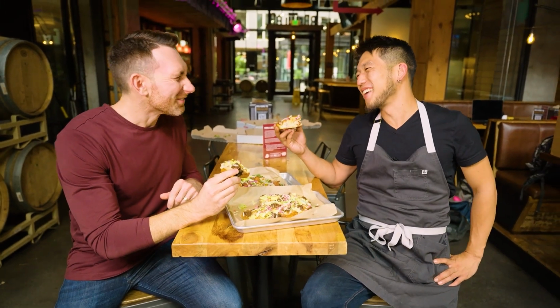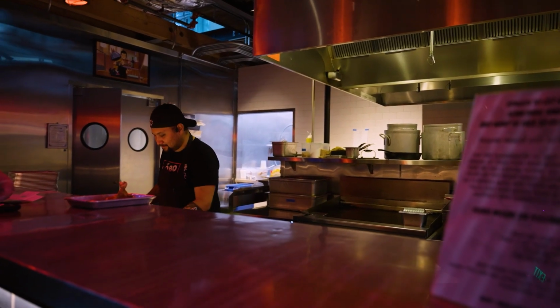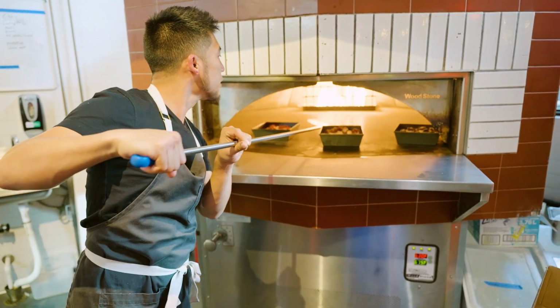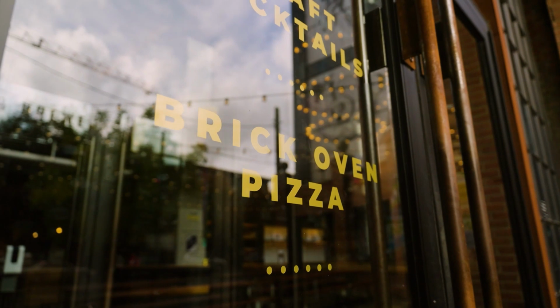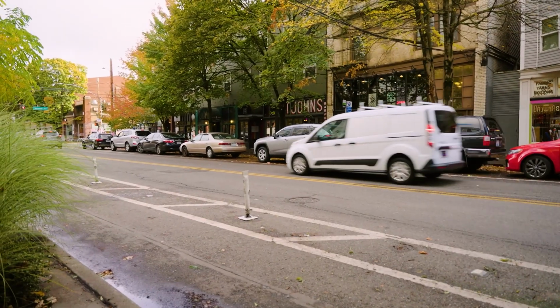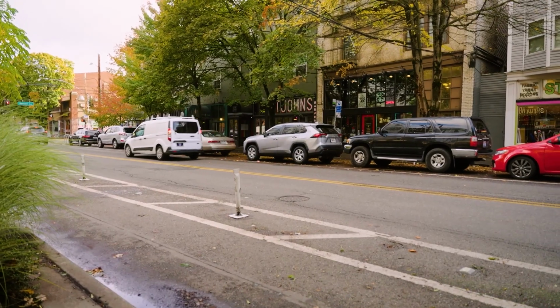Thank you. Kobo may be primarily a pizza spot, but Shota has plans to host parties, collaborations, and events with chef friends in this space. It's all in keeping with his goal of continuing to create community here in Capitol Hill.